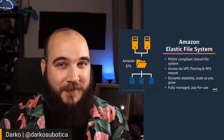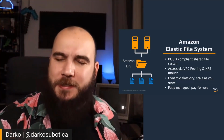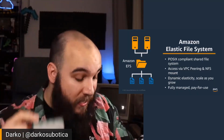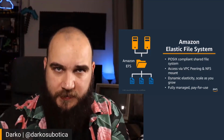EFS, or Elastic File System, is a service on top of AWS that basically gives you a POSIX compliant shared file system. It doesn't share blocks of a disk. It actually shares the file system itself. In essence, a network file system.